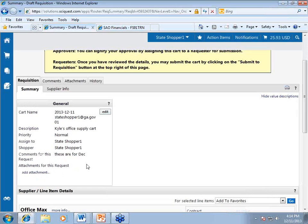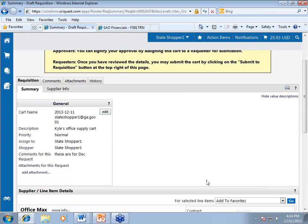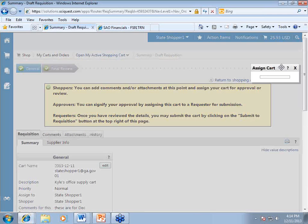And I'm going to show you on a non-catalog order how to add an attachment. Since this is just an office supply order, typically there's not attachments for that. So once I've created the cart, I then click on the Assign Cart.